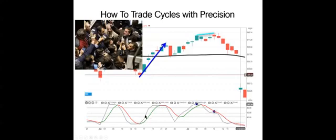Now, what does stochastic measure? George Lane created it to measure momentum, strength. So when you look in technical analysis books, it'll be located in the momentum indicator section. So really what this means is when the indicator goes up and smacks its head against the artificial ceiling of 100, this is the most bullish momentum indication the indicator is mathematically allowed to plot on your chart.